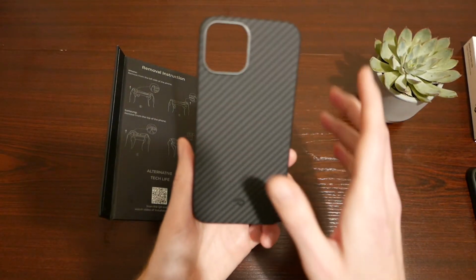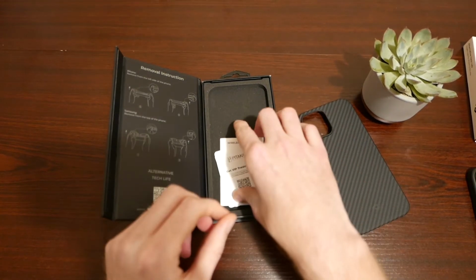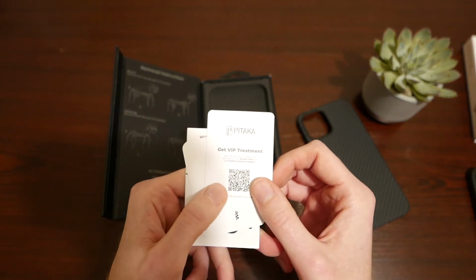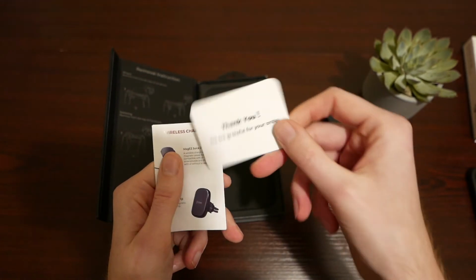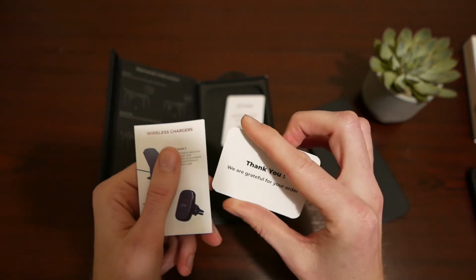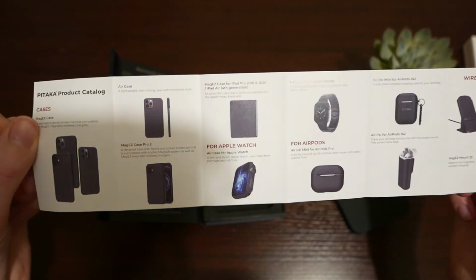So that's the case. Wow, that's very, very lightweight. That's mad. Let's move that to one side and just see what we get in the box. So we have a VIP treatment card. It looks like that's to extend your warranty. We have a thank you card. We're grateful for your order. That's really, really nice. And then we just have some of their accessories as well.